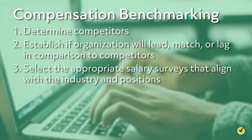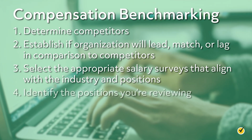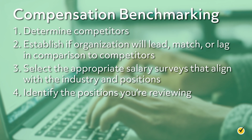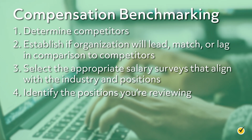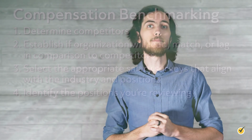Then, select the appropriate salary surveys that align with the industry and positions. Be mindful of the survey dates, being leery of data that is over a year old. Then identify the positions you're reviewing, looking closely at the numbers and statistics so that baseline minimums, midpoints, and maximums can be configured. It is also recommended that survey data sources be varied, not relying on the data from just one source. Compensation benchmarking helps to attract talent and appropriately assign equitable pay to employees eligible for promotion.